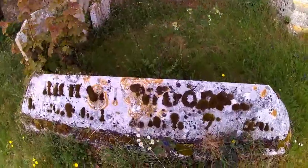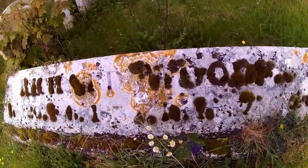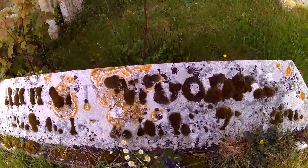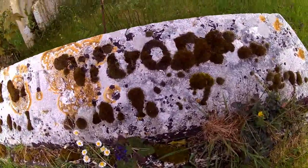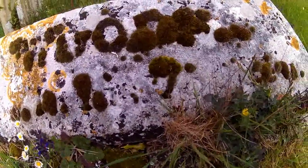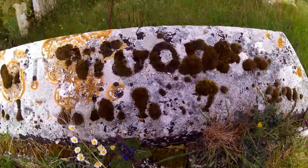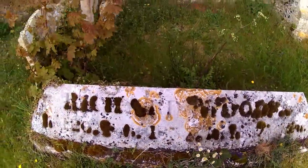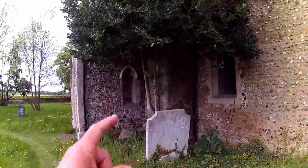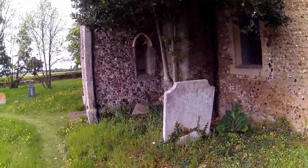All the moss has been growing in the Richard Woods. Can we see when he died? That's 1875, would that be? Maybe? I don't know. It's worn and it's got moss growing in it, so it's very difficult. Debris here that's grown up next to the gravestone and the side of the church.